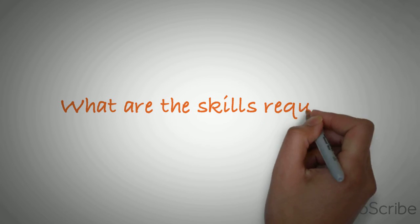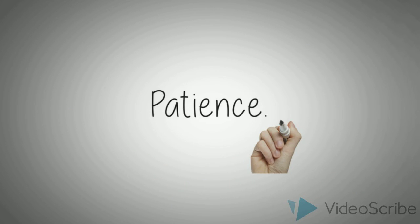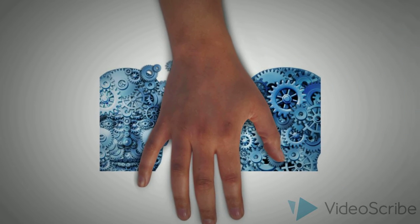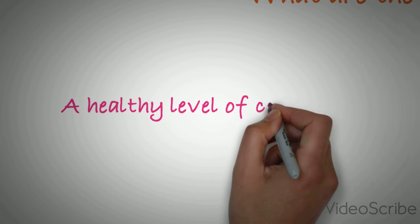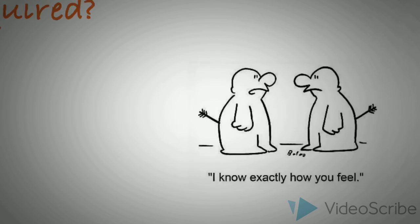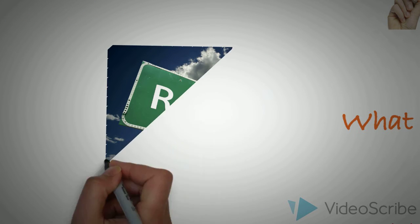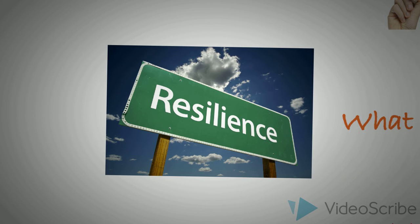So what are the skills required? Patience to be able to interview stakeholders and gather lots of information about the project. An analytical mind to sift through the information to find out what is relevant. I also think a healthy level of cynicism helps you cut through that irrelevant information and get to the facts. Empathy for the people affected by the changes. Resilience and the ability to accept no for an answer, as not all directors and boards will accept your recommendations anyway.